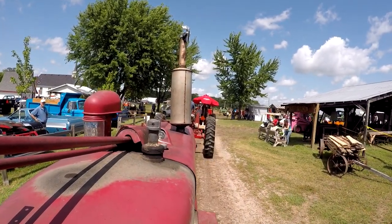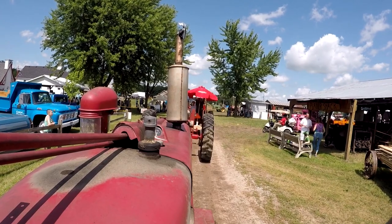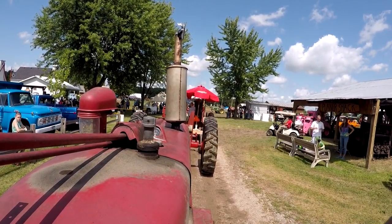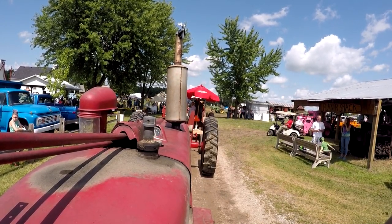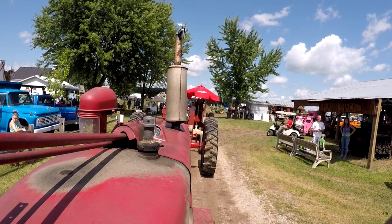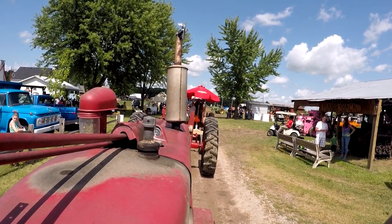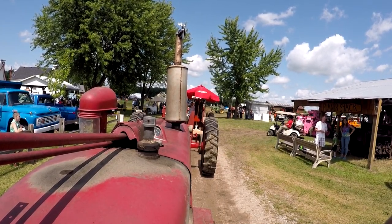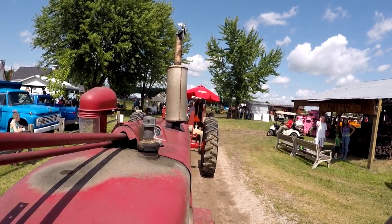Alright everyone, so we're getting to the start of the parade main strip here. Pretty soon we'll be done and through it. So get the camera recording here again like we are now. But we'll leave it recording because they already started it. Going through the parade, so enjoy.